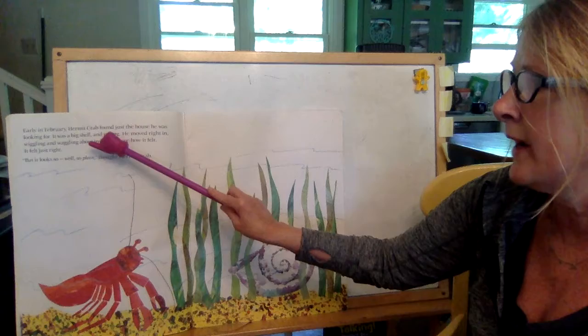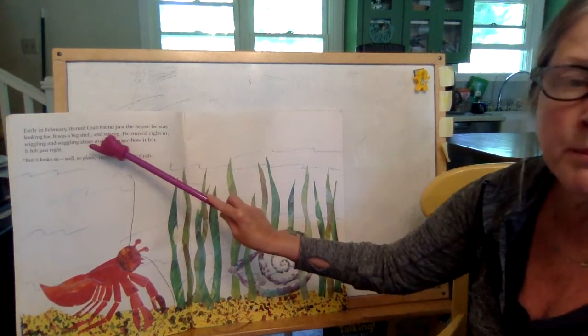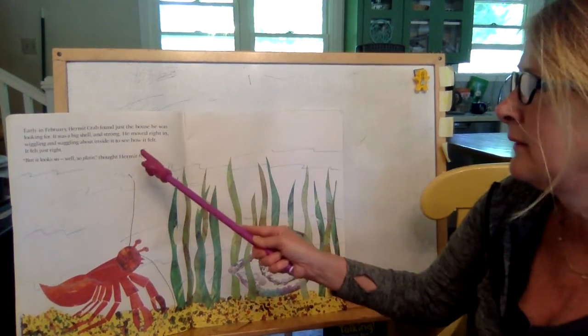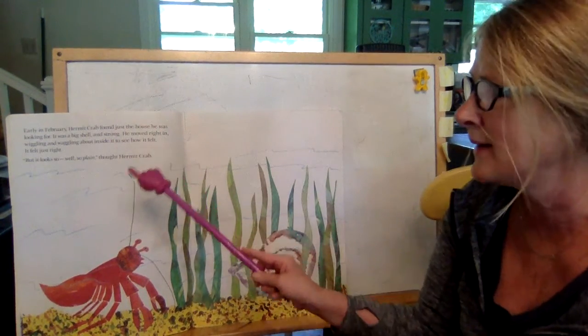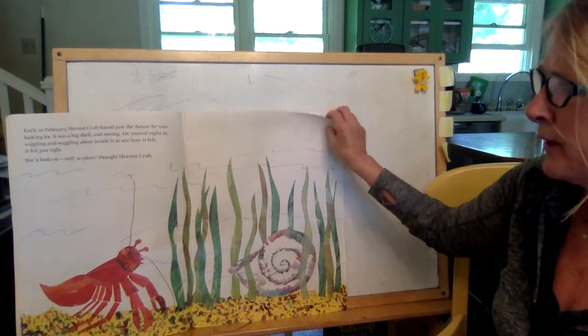Early in February, Hermit Crab found just the house he was looking for. It was a big shell and strong. He moved right in, wiggling and waggling about inside it to see how it felt. It felt just right. But it looked so plain, thought Hermit Crab.